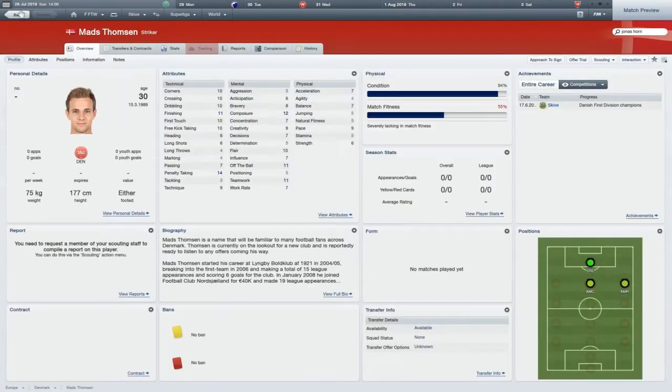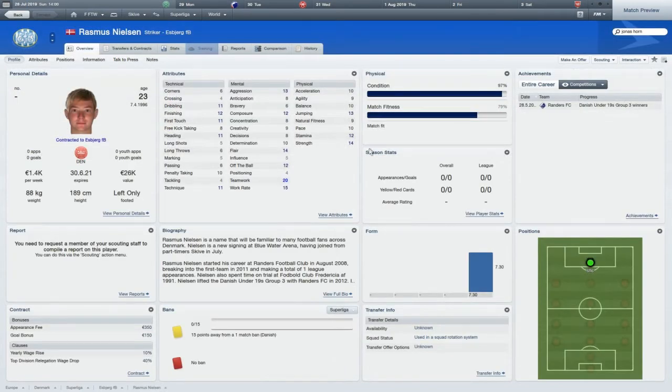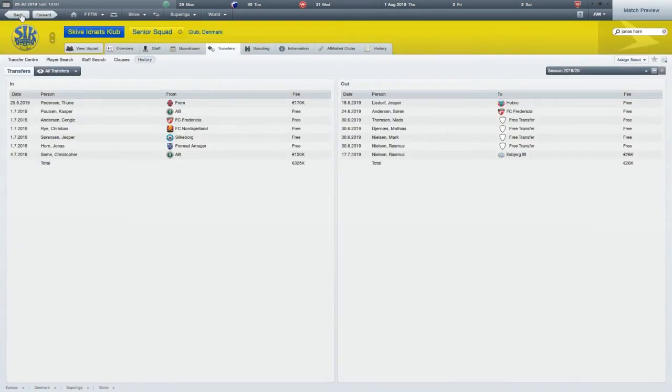Too bad. And then we have some free transfers who aren't really worth anything: a goalkeeper, a striker, a defensive midfielder. These guys, they're not really worth it. But then we sold Rasmus Nielsen, one of our strikers, and I needed to get a striker away because I felt like I had too many strikers and I needed to get some of the worst strikers away. Rasmus Nielsen hasn't really done anything for me, so I sold him to Esbjerg. So that's really what it is.